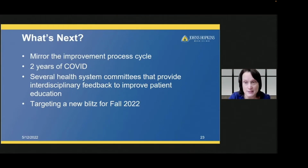But during that 2 years of COVID, we do have several health system committees that provide interdisciplinary feedback back to our patient ed committees and leadership to let us know what things we need to work on to improve. So we did have that feedback loop going despite the COVID. And so with all that being said, we are targeting a new Blitz for the fall of 2020. And that ends our presentation. I'll turn it back over to Farah.